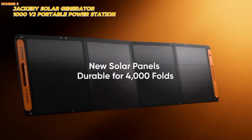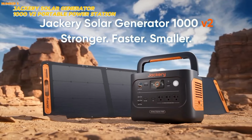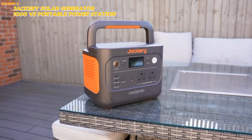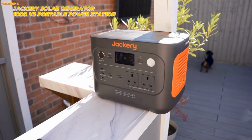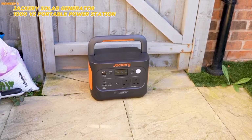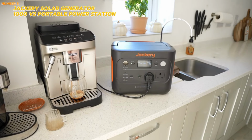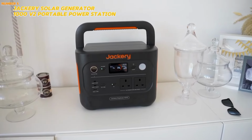Charge from 0% to 100% in just 1 hour with state-of-the-art fast charging. Jackery's intuitive app offers convenient management, ensuring safety with advanced Charge Shield 2.0 technology. In conclusion, the Jackery Explorer 1000V2 portable power station combines sustainability, power, and versatility. Perfect for any adventure or emergency, it's a fantastic addition to your gear.